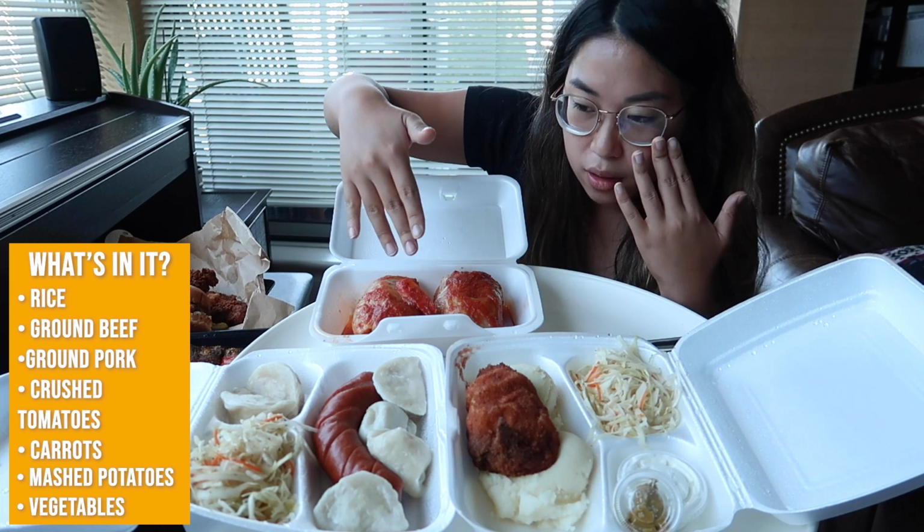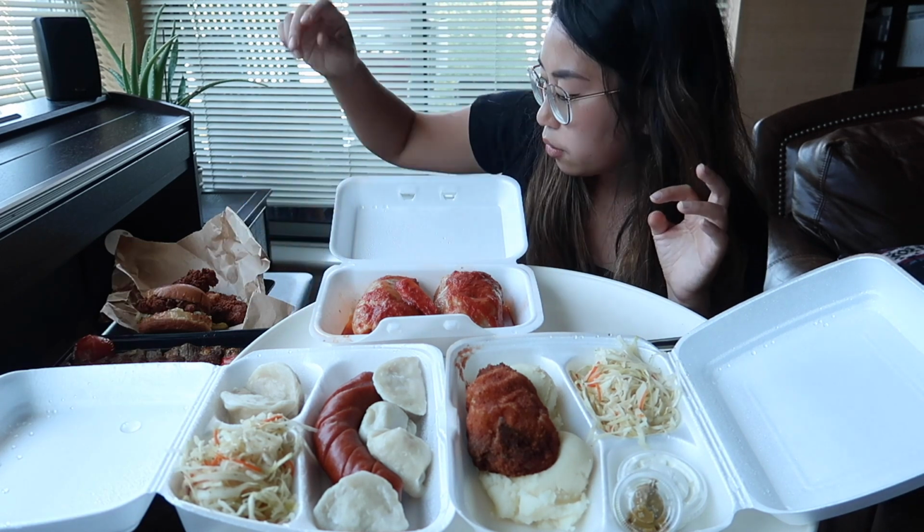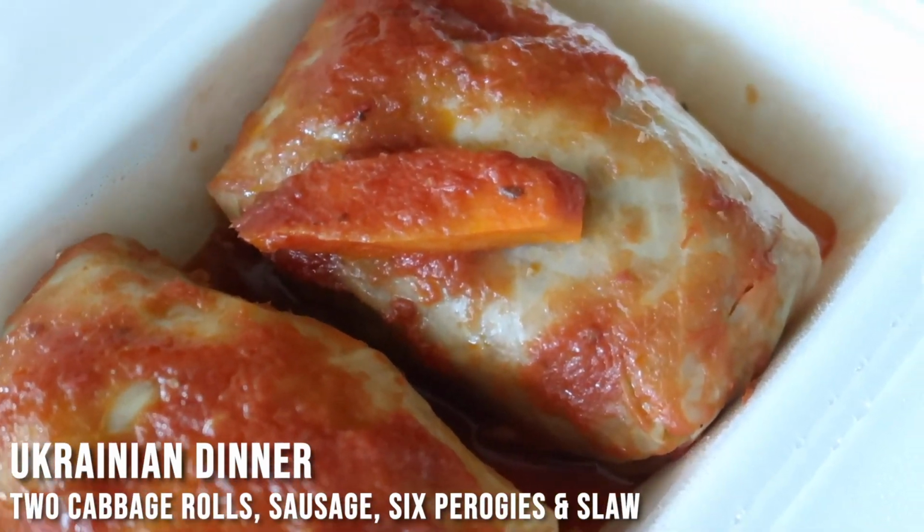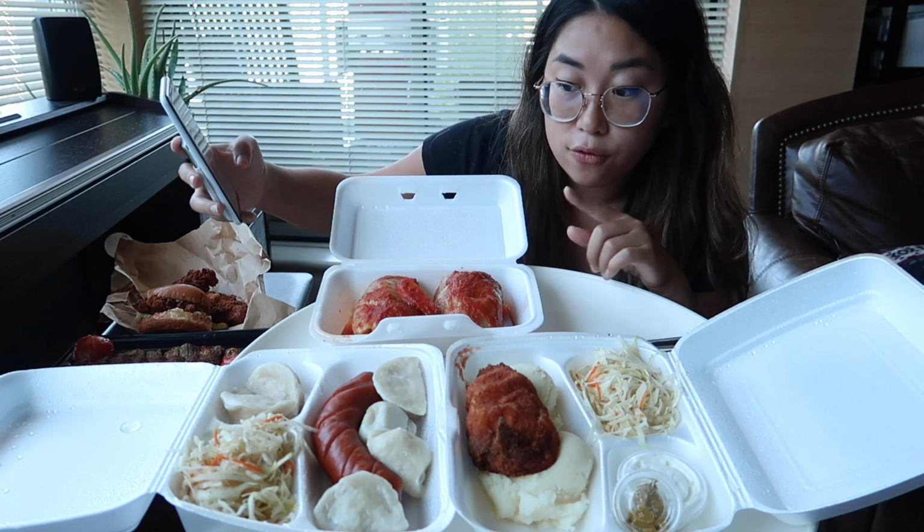And this comes with the Ukrainian dinner. So it comes with 2 cabbage rolls, sausage, and 6 pierogies and slaw. And that totals up to $22.95. It's huge portions, by the way, for this itself. So I often go and bring somebody and we split that meal itself. And that's pretty good, like $11, $12 per person.